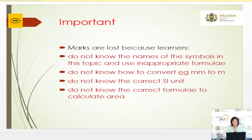If they say kilo, it's 1,000 of. If they say milli, divide by 1,000. Or micro, divide by 1,000,000. Or if it's mega, it's 1,000,000 of. Make sure you know how to convert. Because if you can do the problem, but you substitute wrong values in, you get a mark only for the formula. Then learners also do not give the correct SI unit at the answer.